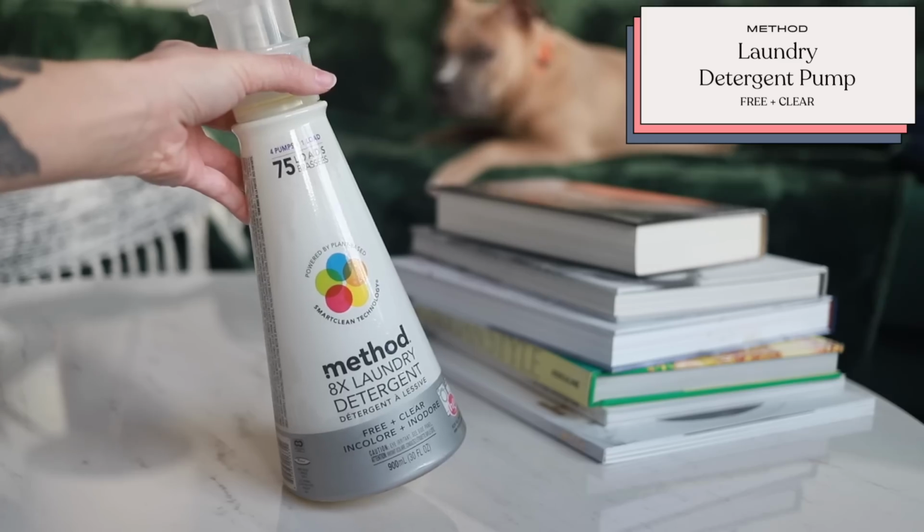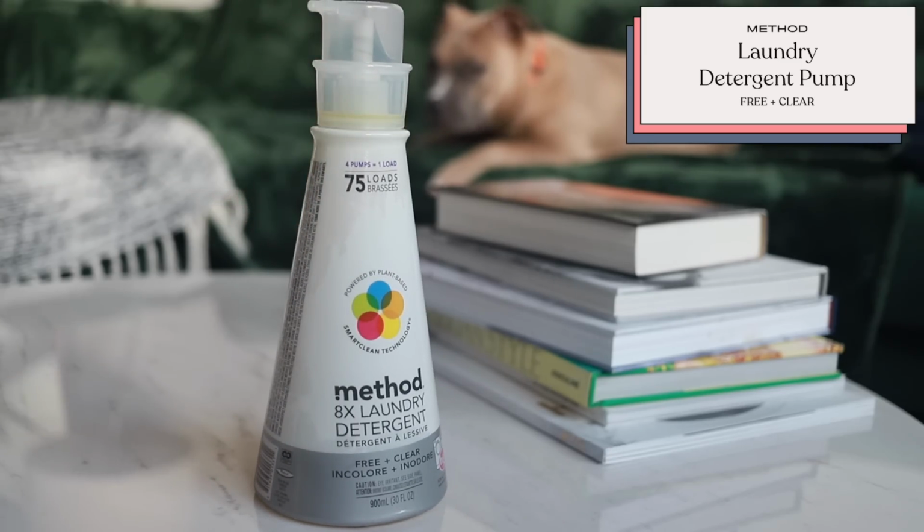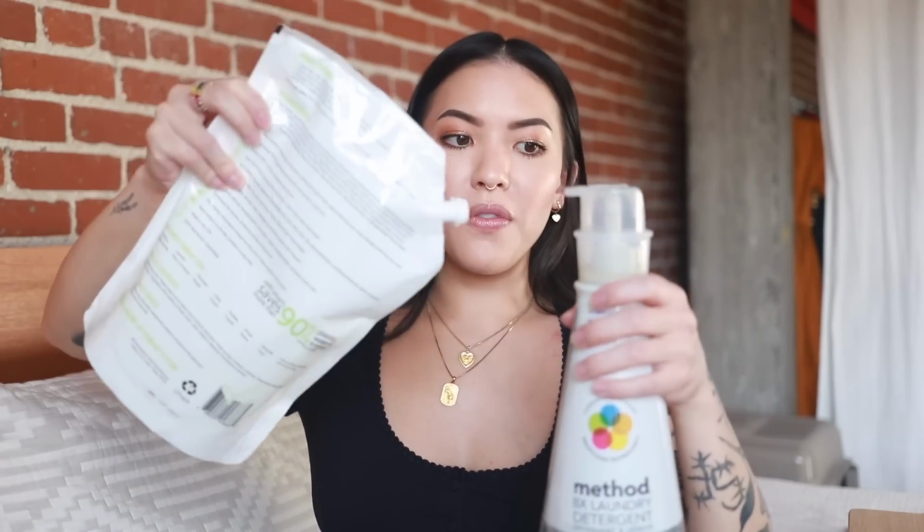The last thing that I guess is kind of a refill item is this Method laundry detergent. This is their 8X detergent in free and clear. I don't have one of them on me because I just used it up. I should have saved it. This is the pump that you use for your laundry detergent, very concentrated, like I said, and you can buy refills that come in this kind of container and just refill it.